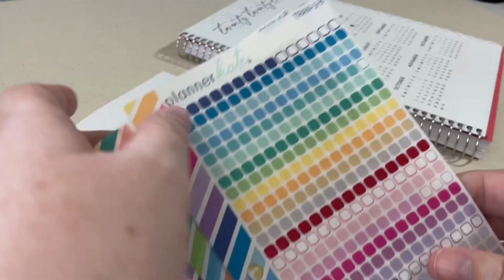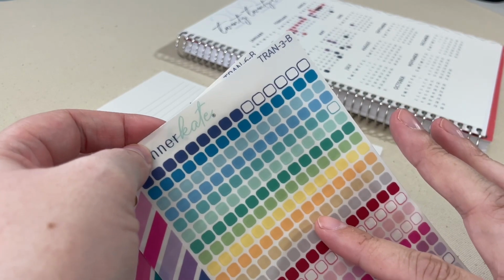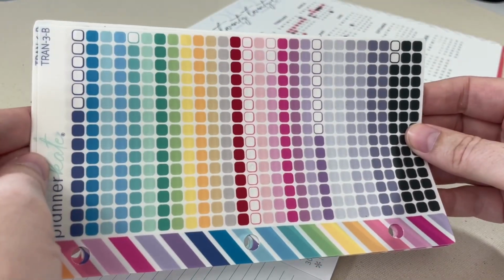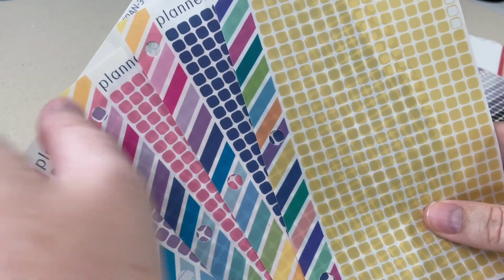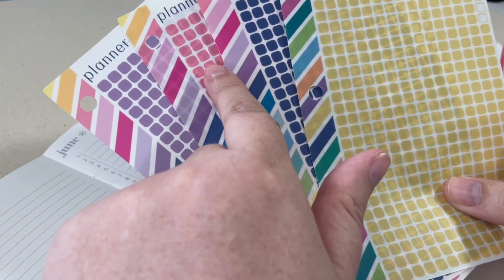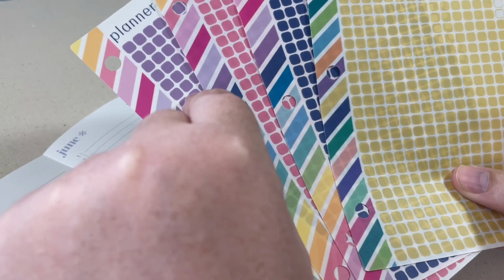So I will be using my transparent stickers from PlannerKate. This sheet, Tran 3B, comes with a mixed colorway. It's the PlannerKate colorway. But I always use these 4 specific colors. This is the August yellow, the July blue, PlannerKate coral, and PlannerKate light purple.